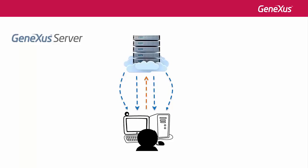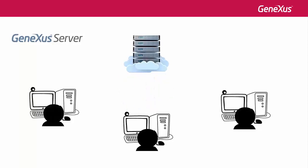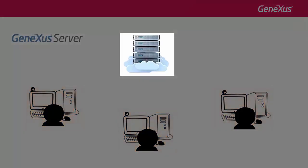For an easy implementation of this cycle, GeneXus Server provides an isolated development environment. This is in addition to communication services. Each developer works on his or her own copy of the KB, which is in turn connected to a centralized copy of the same KB managed by GeneXus Server.